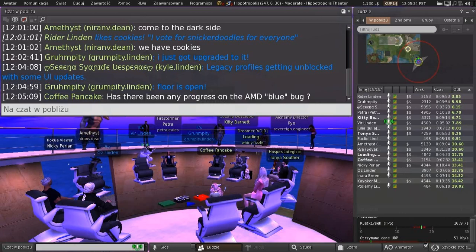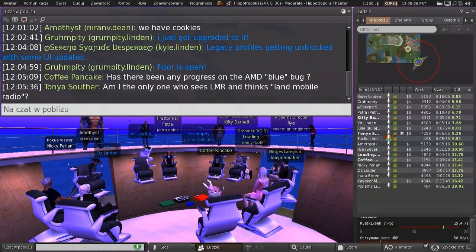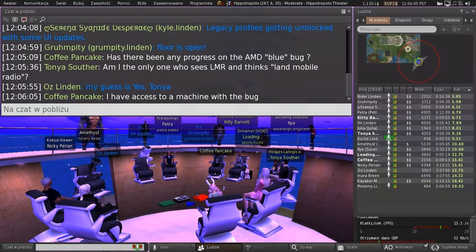Euclid, do you know where we are with the AMD blue bug? Well, I think we're fairly convinced it's a driver bug with AMD. The only sticking point we have is being unable to reproduce it here, and AMD takes driver bugs through some application they install on your machine, and you can't submit unless you can demonstrate the bug on the machine. I'm sure there's some other way around that, but we haven't figured it out yet. And I believe the workaround for the moment is just to stay on a previous AMD driver.